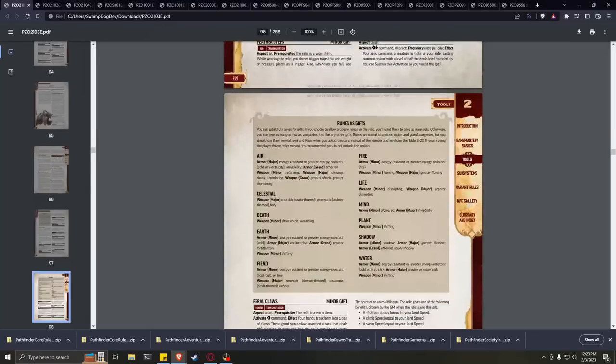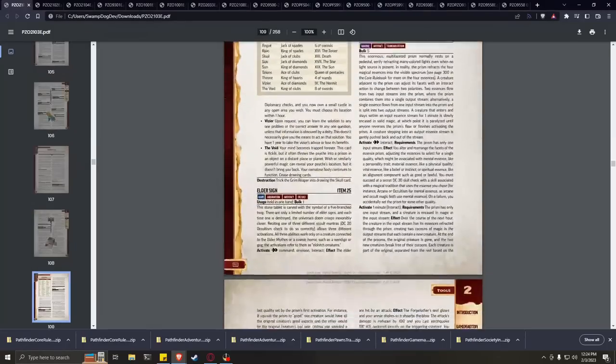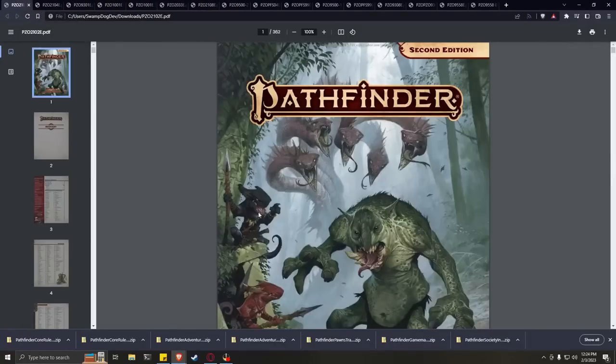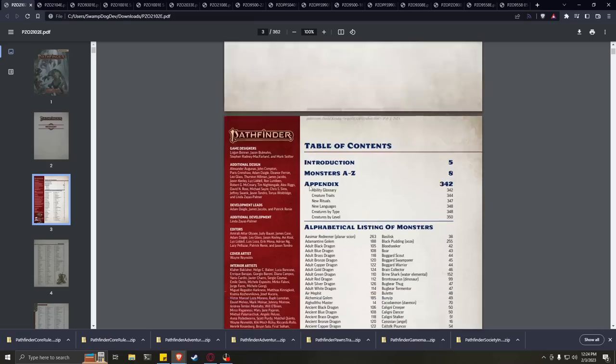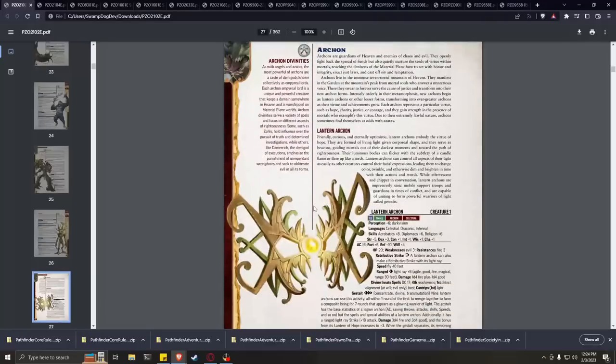The Game Master will find all kinds of advanced magical items that aren't included in the base game in here. It does provide a lot of additional material for your playgroup. Bestiaries, this one is your standard bestiary. It'll go through all the monsters.